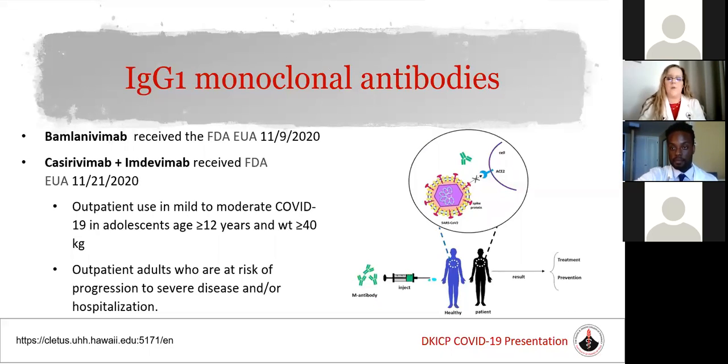Both of these drugs are approved for outpatient use in mild to moderate COVID-19 in adolescents ages greater than 12 and greater than 40 kilograms in weight. It is only used for outpatients who are at risk of progression to severe disease and or hospitalization. Next slide.